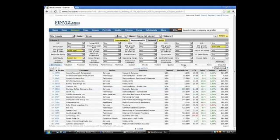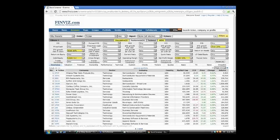Net profit. There are not a lot of small cap grocery stores out there, but let's say over 10%. We want to make sure that there's plenty of profit coming in so they can afford to keep going. That drops us down to 25 stocks.